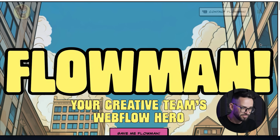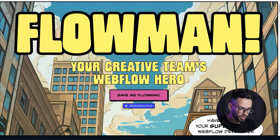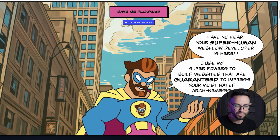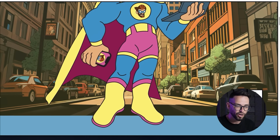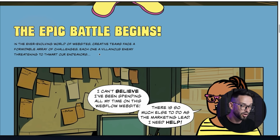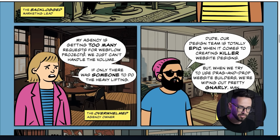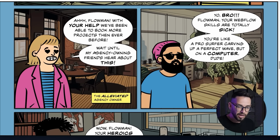Second portfolio is Corey. Let's check that out. All right, Flowman, your creative team's Webflow hero. Now, before I even go through this, I love that there's a concept here, the comics concept. But I have to say that when I'm seeing typography like this, which is appropriate to the concept of a comics, to me, it doesn't look like great typography for designers. So while I think there's a creative concept here, I'm scrolling and scrolling.